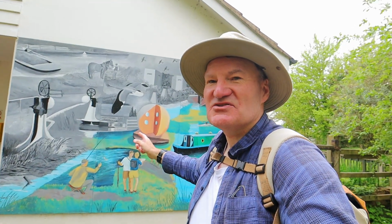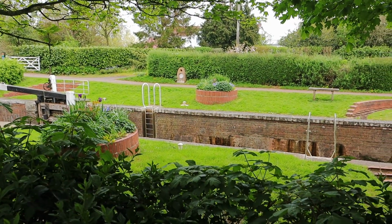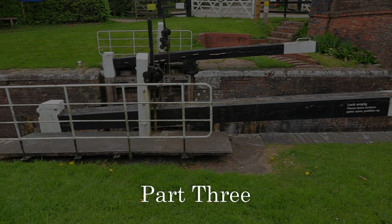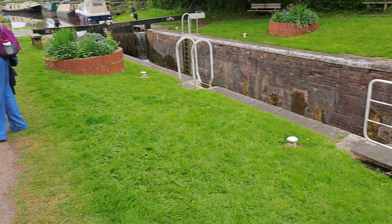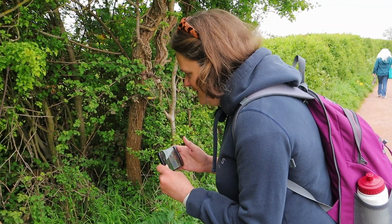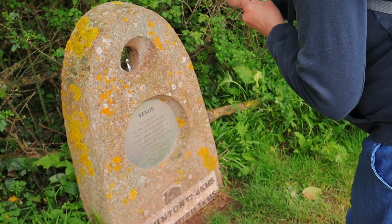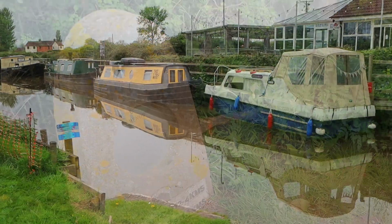Oh, before we do that though, just to point out this fantastic mural here. Isn't that wonderful? So, not far down from the other one, we've got Venus. Again, quite a diddy planet. Looks a bit bigger than Earth. I can see myself in it, I'm just waving to myself there. Yeah, and 12.4 kilometres to Taunton.